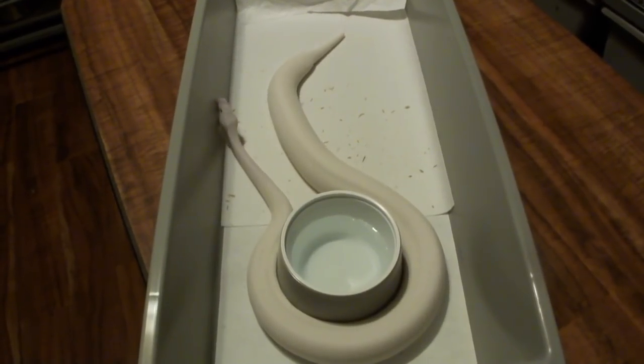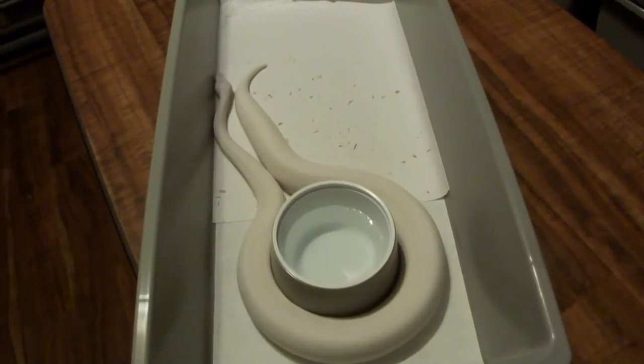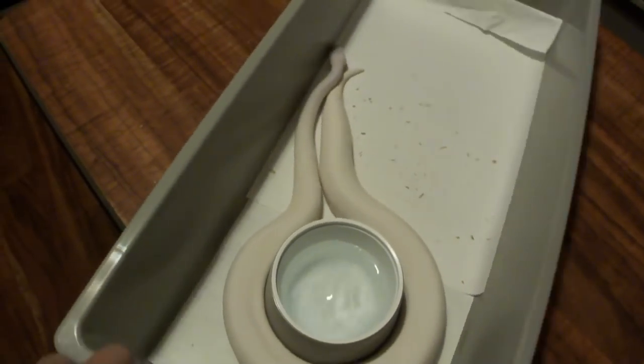I should have never paired her up. But it was my first year breeding, and I kind of tried a bunch of different things, and this is one of the things I tried, and I kind of regret pairing her up. I probably shouldn't have.